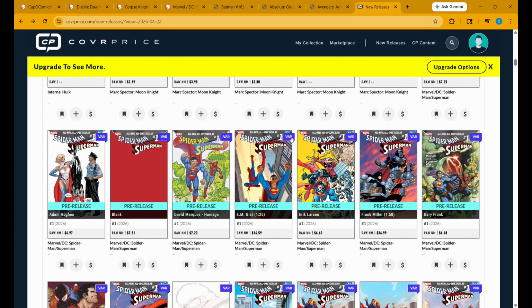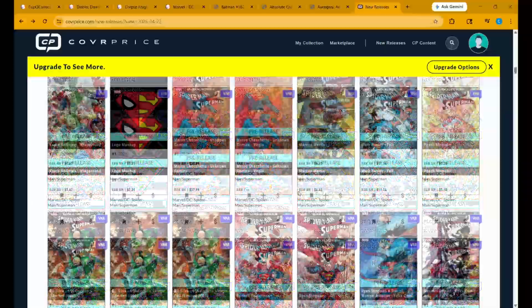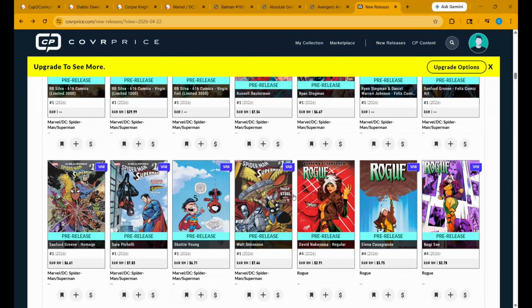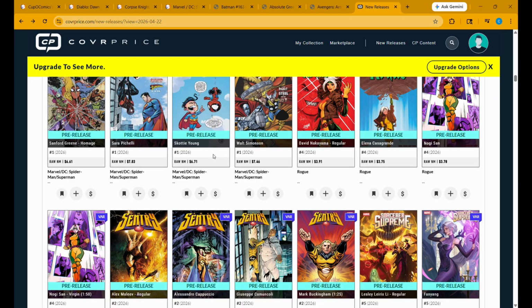You got the Spider-Man Superman #1. A lot of people waiting on that one. A ton of covers for this too. So just pick your favorite artists. I mean, I didn't even mention that you got Ryan Stegman and Walt Simonson on this book. Skottie Young, right? Sanford Greene. So there's a whole bunch of people.